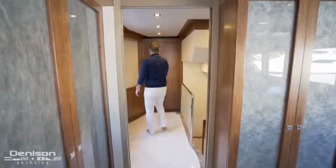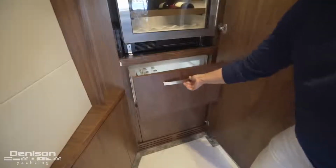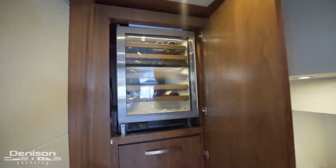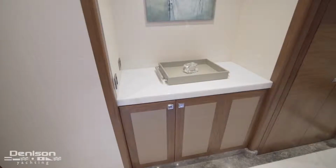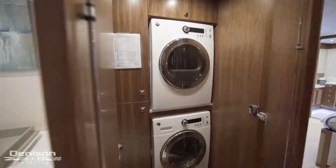Continuing forward from the dining area to port is the landing just above the guest accommodations. Here you have 2 refrigerator freezer drawers and a 46-bottle wine cooler. Now we're going to continue down the staircase to the guest foyer. Here in the foyer, you have a great centerline nook, perfect for setting up coffee or refreshments for your guests. Hidden behind these 2 doors is a stackable full-size washer and dryer.